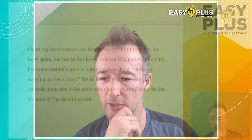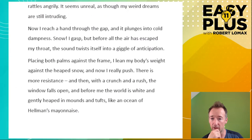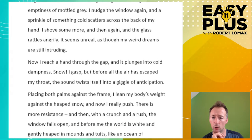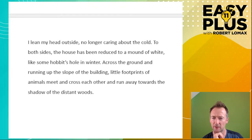Kartik says, change cold to bitter. Okay, I'll have a look because why not? Can't be this cold because that's a noun. A sprinkle of something bitter scratches across. Can't be that because that would be a taste. It plunges into bitter dampness. But then it's still implying that it's something like an acid on my skin or something. Although I do use the word cold a few times, I think I'm going to stick with it. That's my judgment. You might be right.